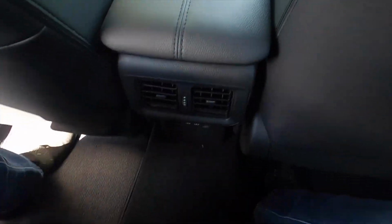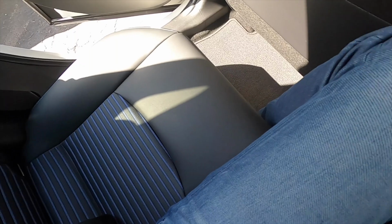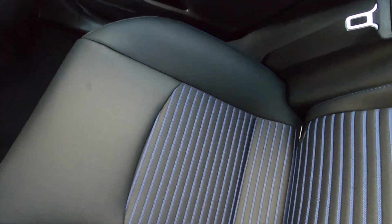Sliding into the center, the floor isn't completely flat. You will be sharing some feet space, but not that much. Butt and shoulder space, plus leg space a little bit more so. Headroom though, isn't that bad for somebody that's 6'3".